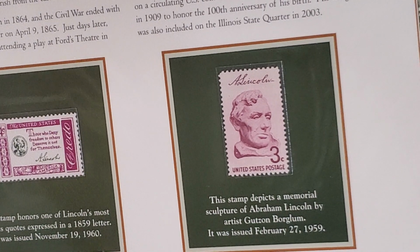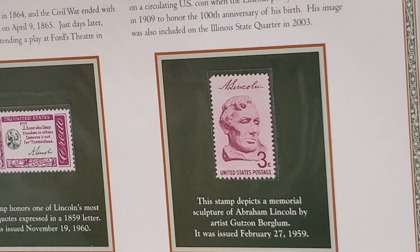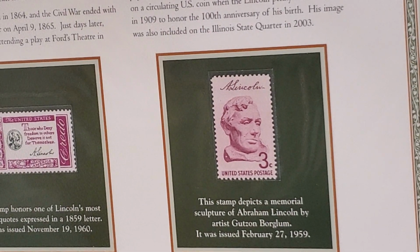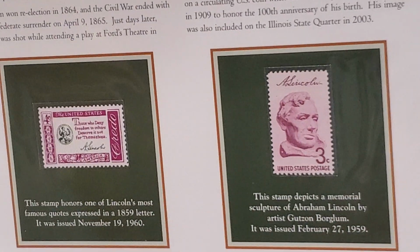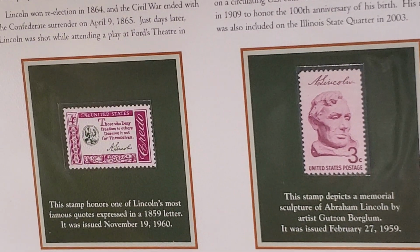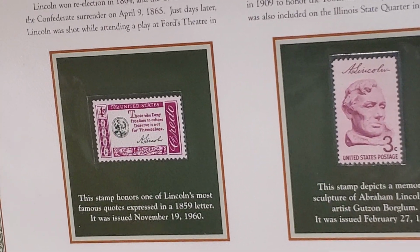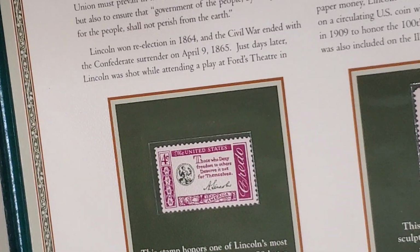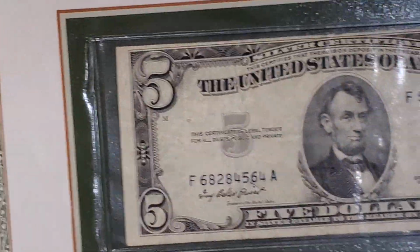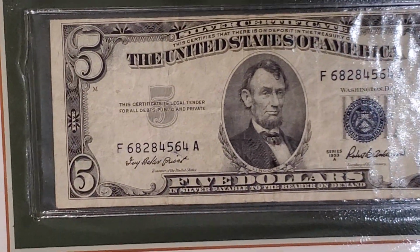And then let's tilt the camera a little bit and get this one last one right here. This stamp depicts a memorial sculpture of Abraham Lincoln by artist Gutzon Borglum, issued in February of 1959. So we've got another 3-cent stamp here. So if you didn't tell me the date on any of these stamps, I would have thought they were a lot older than that. So what are these stamps worth? Well, you might just get face value for them. And so you've got like 11 cents worth of stamps on here. But again, I think the sum is greater than the whole here, as long as you are not paying some outrageous collector's price for these.